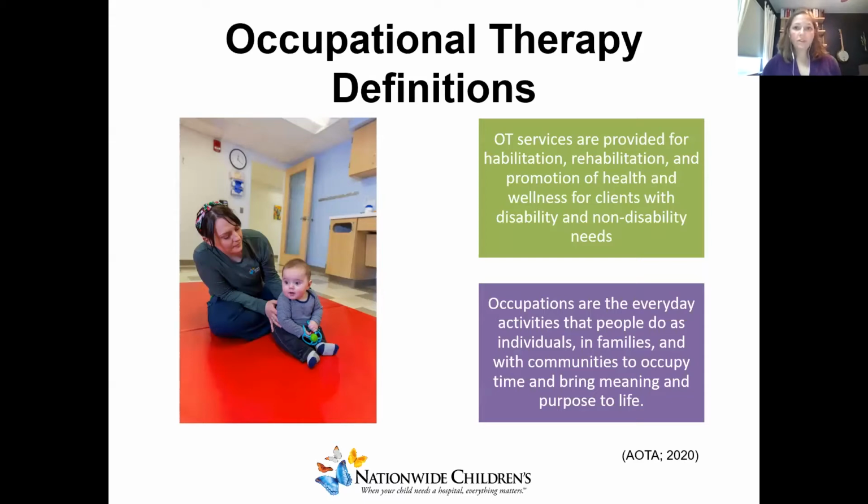What I was going to start talking about today is just giving some general definitions of occupational therapy. One of the questions that I, as an OT, often get is, what is the difference between occupational therapy and physical therapy? And there are times, especially in infancy and early childhood, where OT and PT services will look very similar, but the goals behind what we're trying to achieve can sometimes be different, and that's where the difference in the professions lies.